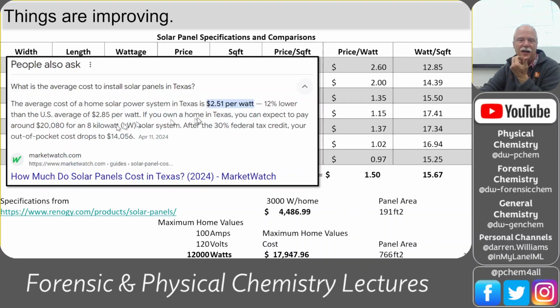And now it's gone up a little bit to $2.50 a watt. But that's fantastic. That's for installed solar. So it's on your house, and that's what it costs. Okay, but still, for your whole house, it would be between $14,000 and $20,000. So it's not cheap, but it's at least within range. It used to be $150,000, then it was $50,000. Now it's getting down into the $20,000.